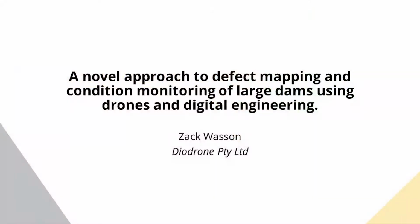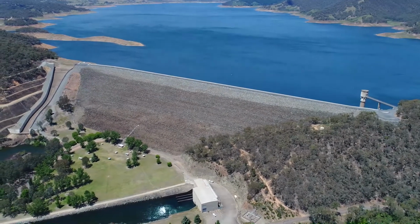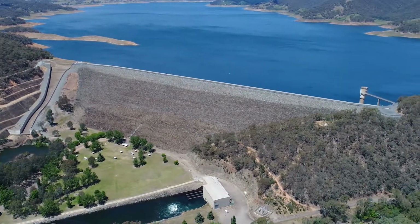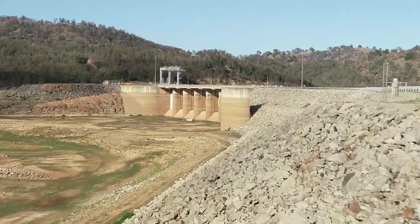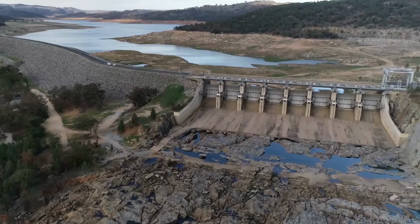Welcome to ANCOLD 2020 and the virtual presentation of our technical paper, a novel approach to defect mapping and condition monitoring of large dams using drones and digital engineering. For large dams, which by nature have a relatively long-term life cycle, consistently objective condition monitoring and surveillance can be a difficult outcome to achieve. These dams are often difficult to access and located in remote areas.